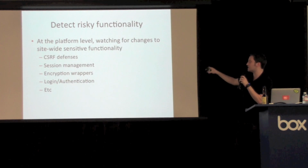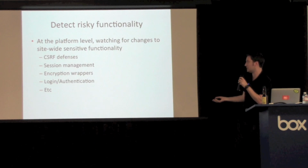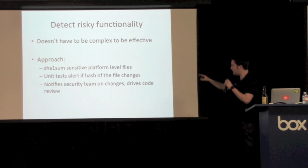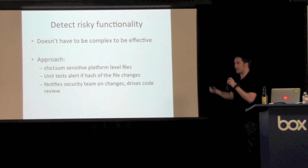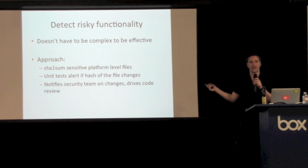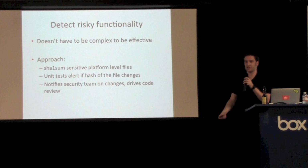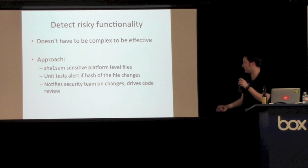As an AppSec team, this is something you want to know about if anything changes in there. Because if anything changes in there, it should be you making the change because it's a core security library. So identify those files. A simple way you can do this is just identify them, SHA the files, alert if the hash changes. Have a unit test that runs every however many hours. It stores the hashes of all those files. If it's a different hash, alert.